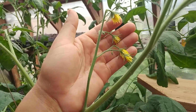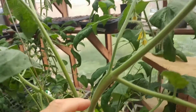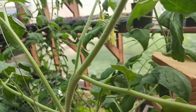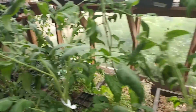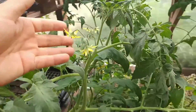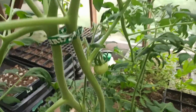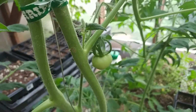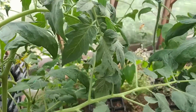They're just starting to get some flowers on these guys. This is a big Brandywine heirloom. Good stuff. If we head down here, it's neighbor. This is an Earliana heirloom. So, it's already got a little tomato right there. So, yeah, tomatoes. Probably the easiest plant to grow.